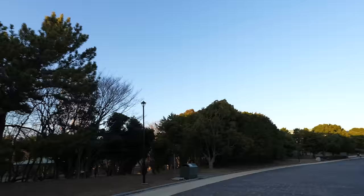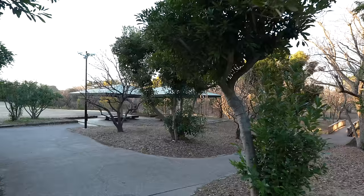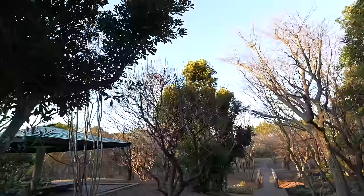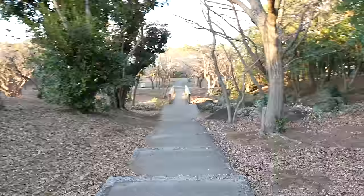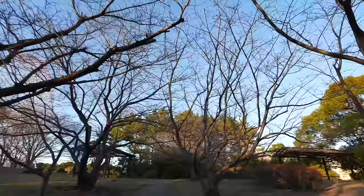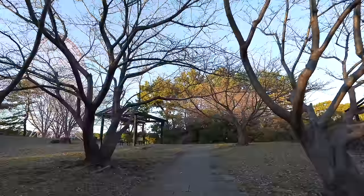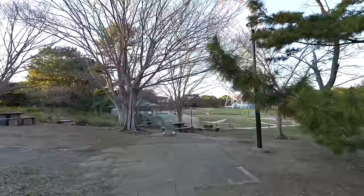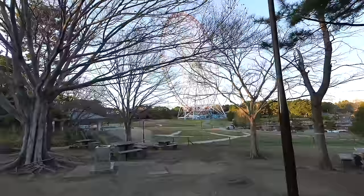I believe this is the shortcut, because that's the Ferris wheel, so this must be the way. Oh, I just realized those are the sakura trees. So during spring, this place must be super beautiful, huh? Maybe we need to come back here during sakura season. Oh, here we go. Yes, it was much simpler. We are already here.